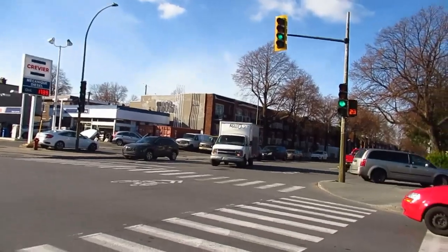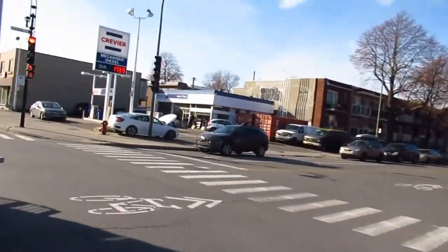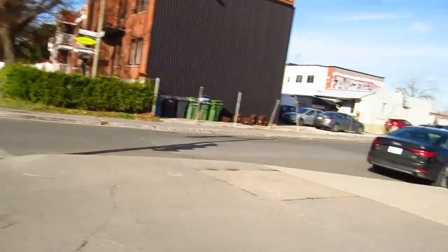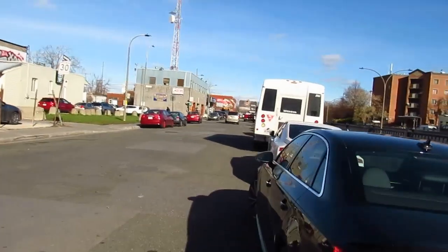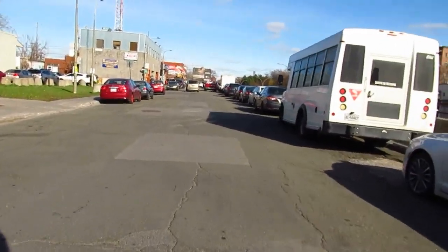Look at that old gas station, eh? That looks like it's been there a long time. What is that, a Crevier? Crevier, yeah, this is Jari Street there. We're going to continue on over here. I thought it would be kind of cool if I got a freight right over Jari Street. That'd be different, you know? Right?